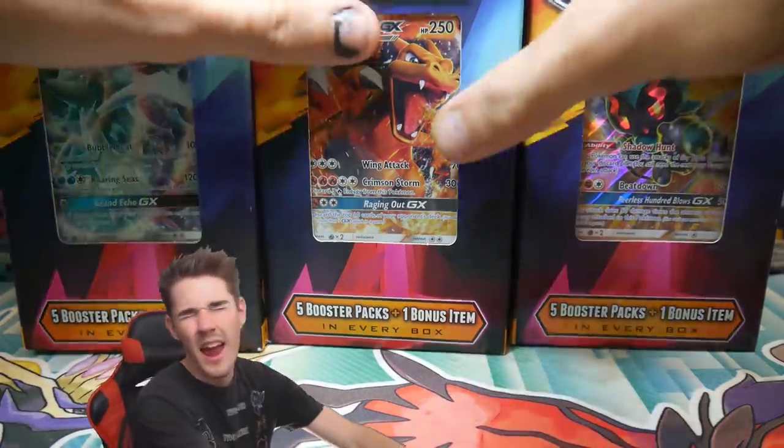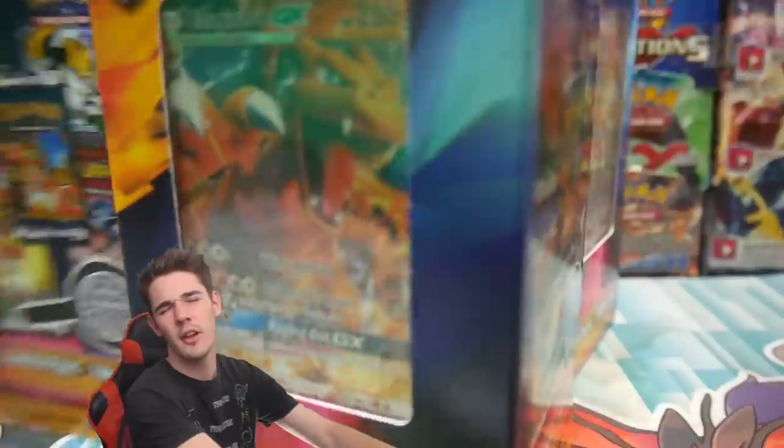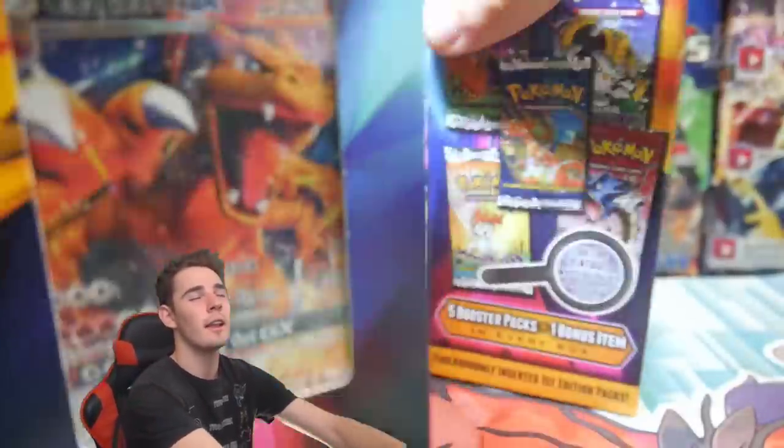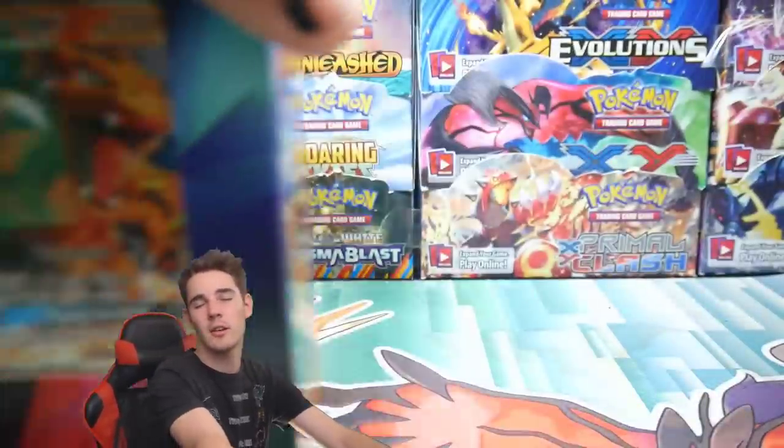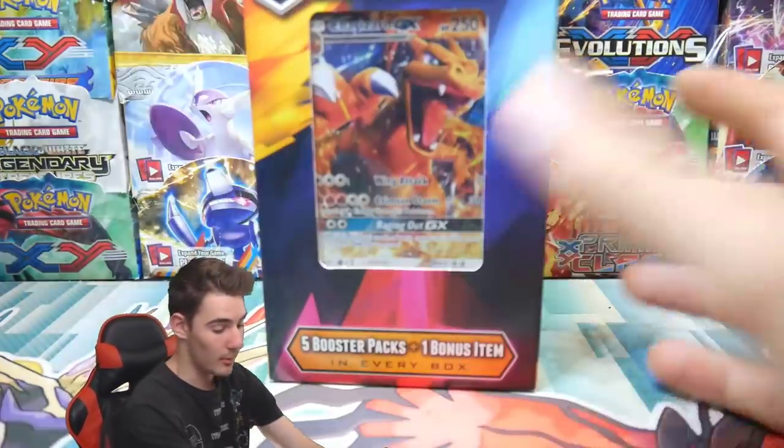Let's choose one at random. Got the eyes closed like the mini booster box the other day. So hopefully you guys do enjoy that one. And let's open up this one right here. So we'll put those ones off to the side. I still haven't looked. And let's open up this one.